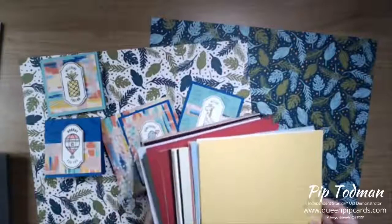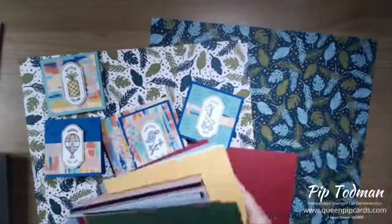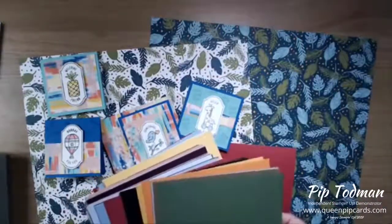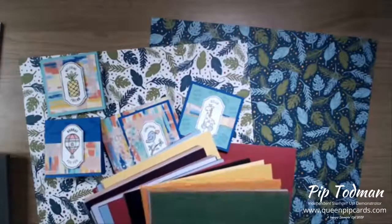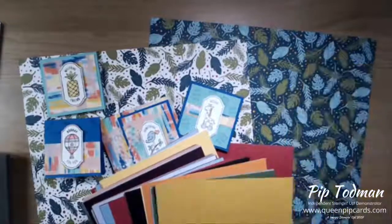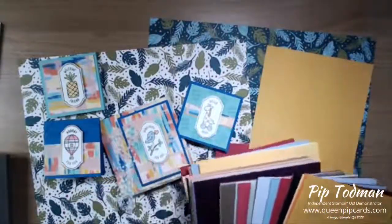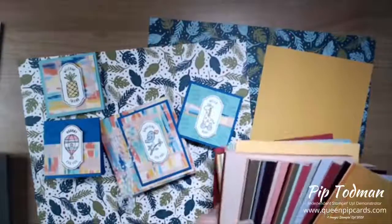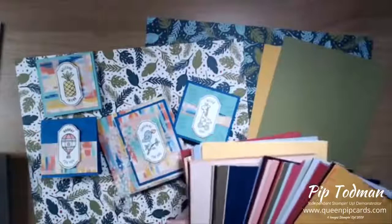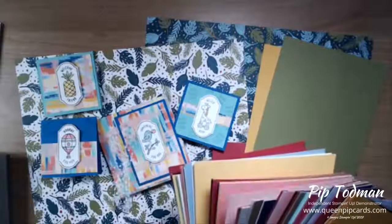And then what else have we got here? I'm sure I'm going to have some Old Olive. Actually, that might be garden green, so that might not be the right colour. No, that's garden green. What else have we got here? Ooh, crushed curry. Or is it mango? I think it's mango, but it would go with crushed curry, actually. That would be nice. And then what else have we got? That's a pear pizzazz, but again, it would go. That's nice.